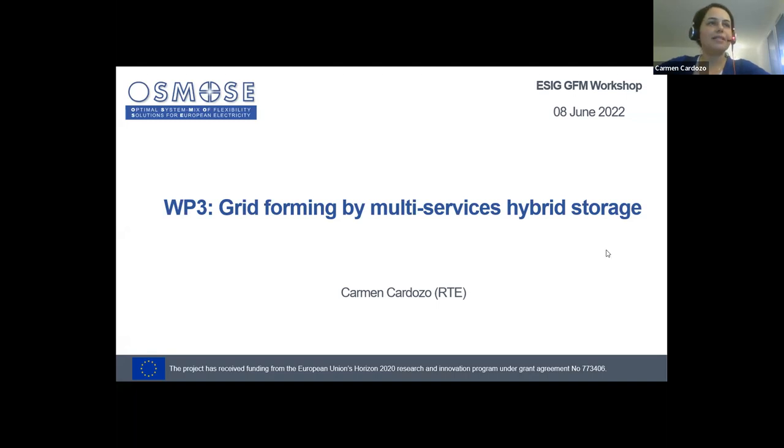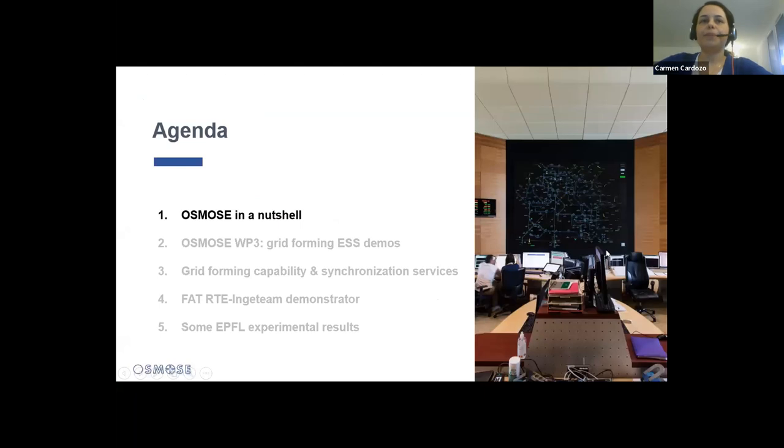Let's see if this is moving. Yes. So the outline of the presentation is as follows. I will start with a brief description of the OSMOSE project. Then I will go straight to work package 3, as I said. And then I will provide a bit of conclusion. First, I will start with our definition of grid forming capability that we got at the end of the project, and the way we define these synchronization services that can be provided by a grid forming unit.